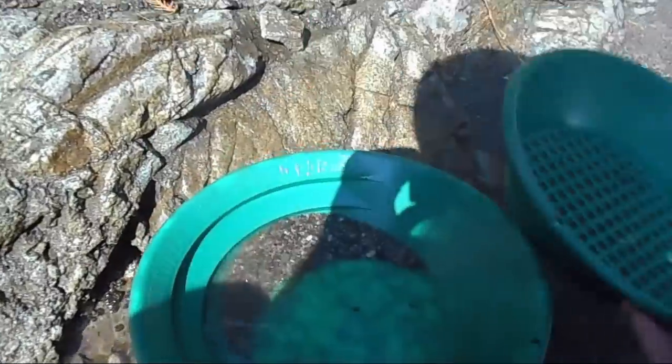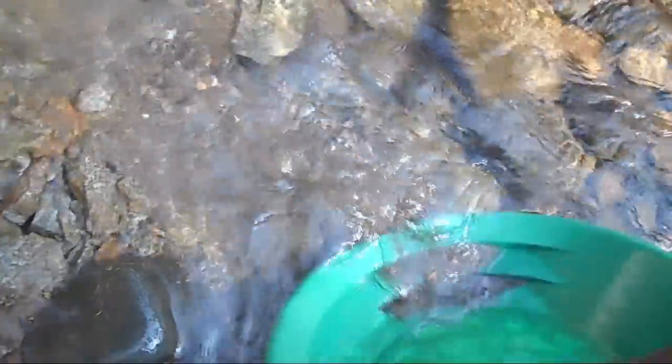I was panning it down slightly, just a little bit each time. Every time my pan got slightly full, I would pan it down so I could get more water in my pan for washing the rocks. But I didn't see much going through there. Let's see what's in the very bottom.